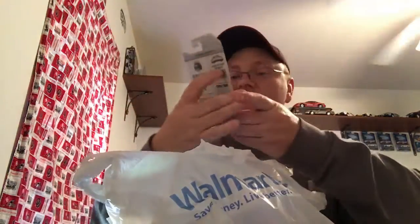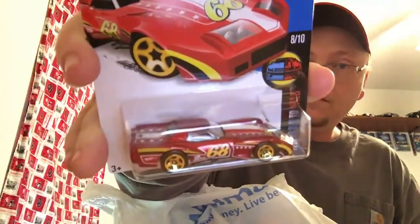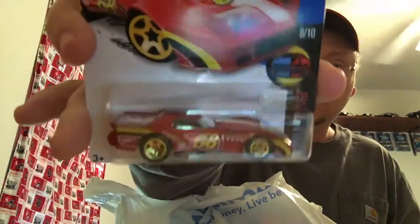Let's see. I showed you the Volkswagen, which there was only five of, out of the whole thing. There was a bunch of these, but I only grabbed a couple of them. The Corvette, the Greenwood Corvette. I only grabbed a few.